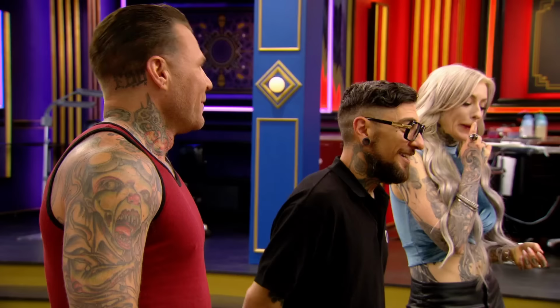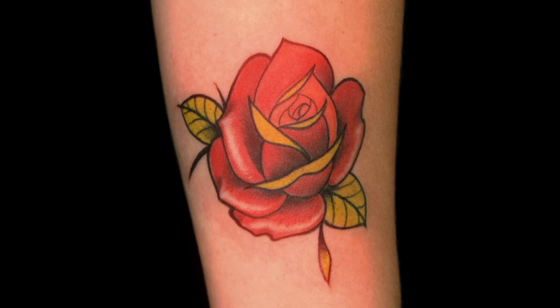90-minute neo-traditional color roses. As soon as you guys told me the 90 minutes, I was like, you know what? That 90 minutes comes fast. Yeah, today. Tables turn real fast here. I'm gonna keep it all the way honest. I wanted to keep this tattoo obviously simple and small. I'm not trying to do something outrageous.